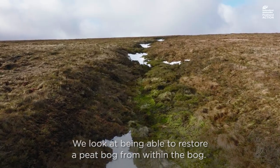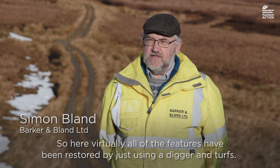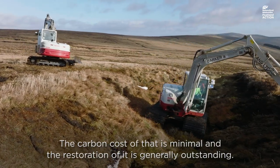We look at being able to restore a peat bog from within the bog. So here, virtually all the features have been restored by just using a digger and turfs. The carbon cost of that is minimal, and the restoration of it is generally outstanding.